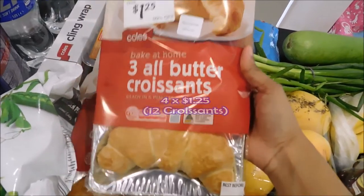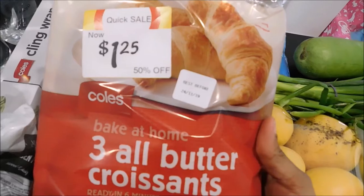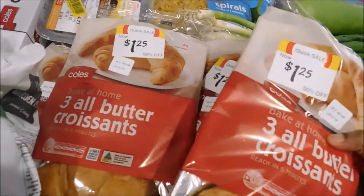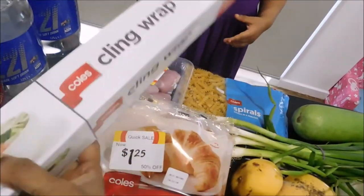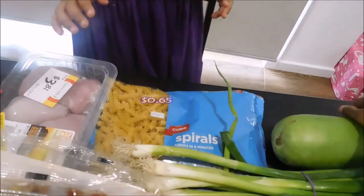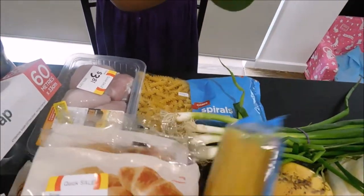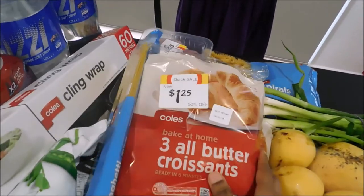These are 3-pack. And we've got them for 50% off, so 125. We've picked 4 of these. There you go. And we got cling wrap. Yes. And what is this, Kia? Pasta spirals. And we also got spaghetti. It's Kiara's latest favorite.